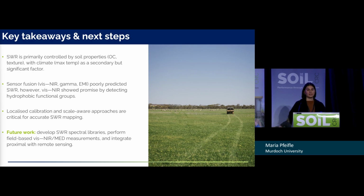So key takeaways and next steps. Water repellency is primarily controlled by soil properties, mostly organic carbon and texture, but climate does have a significant effect, particularly mean maximum temperature. Sensor fusion, Vis-IR, gamma, and electromagnetic induction poorly predicted water repellency. However, Vis-IR did show promise by detecting hydrophobic functional groups, which are directly related to water repellency.